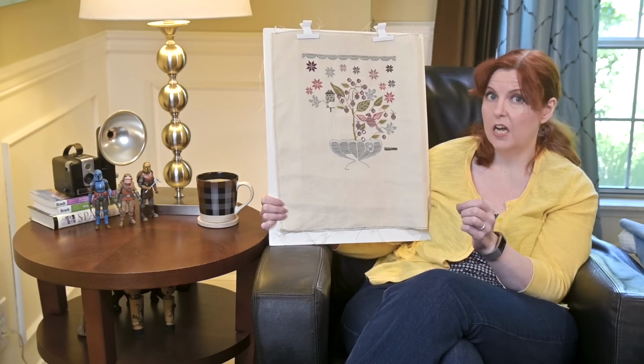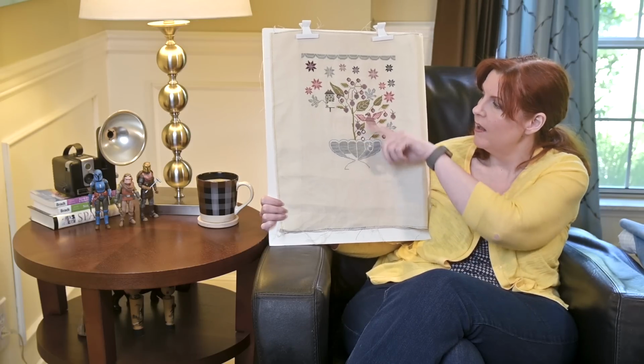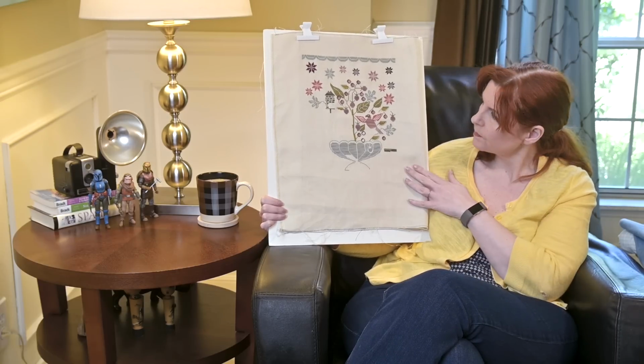At any rate, I forgot to grab the DMC and pack it into the project bag before I left. So there are a few places where there's a handful of stitches in one or two different colors that I'll have to go back and do.